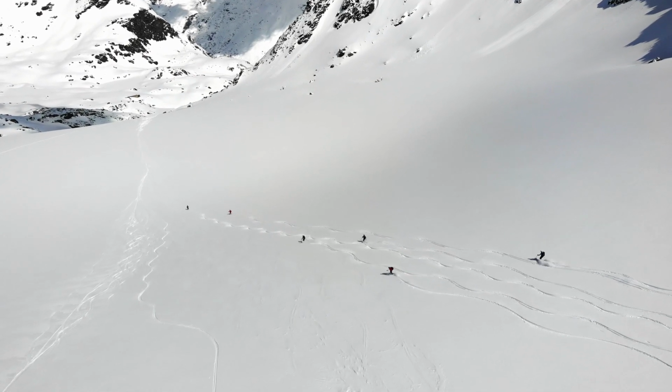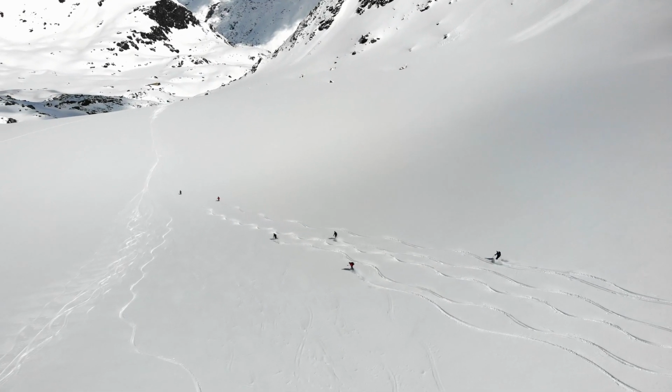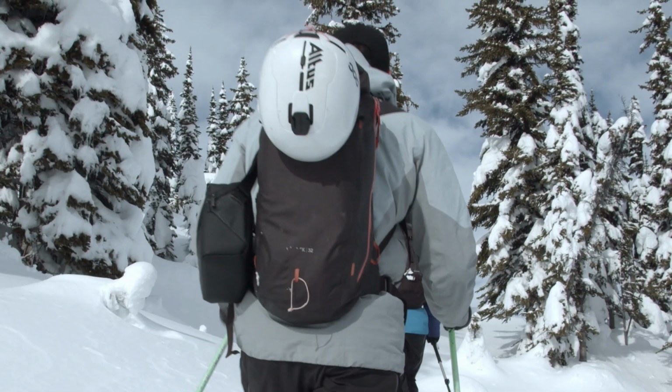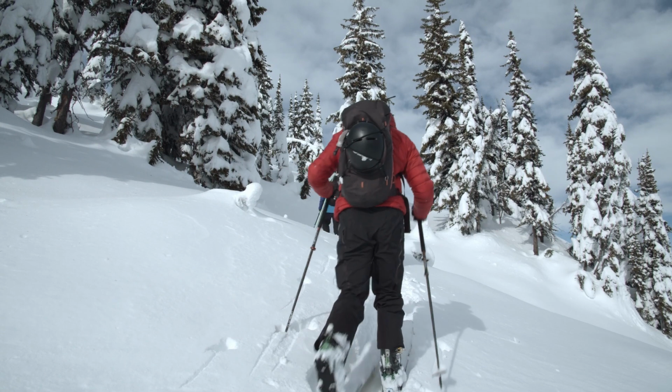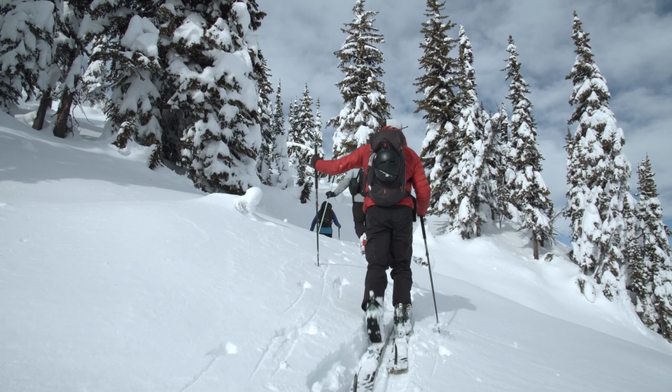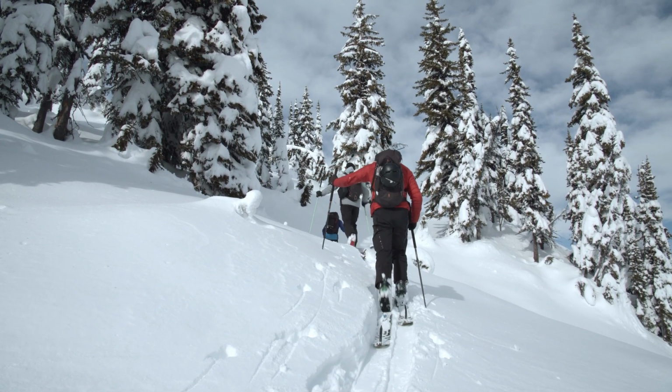When we're talking about headgear, really consider wearing a helmet. So remember, when we're out backcountry skiing, we're usually a long ways away from any rescue resources, so you're on your own. So whatever we can do to add more layers of security to keep us safe, we should take it.